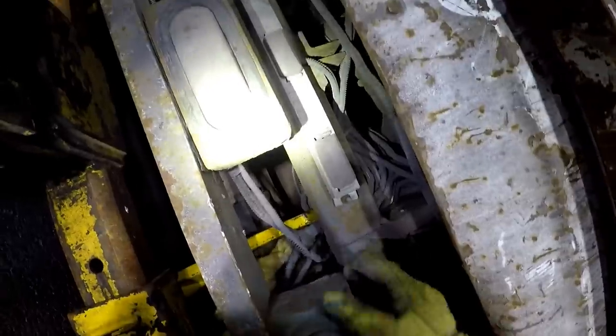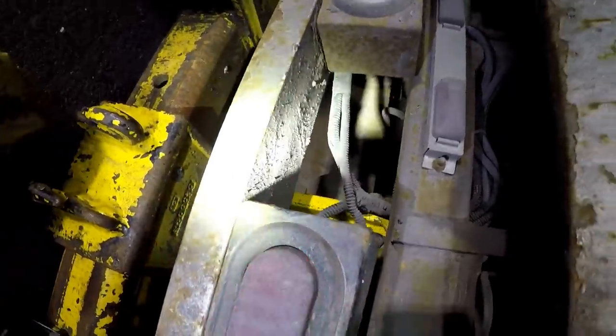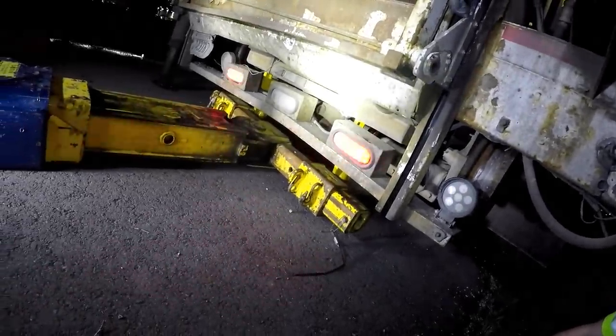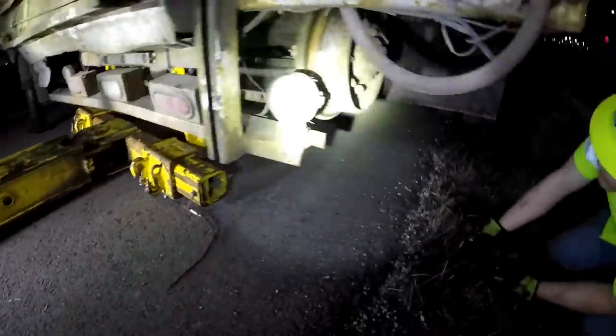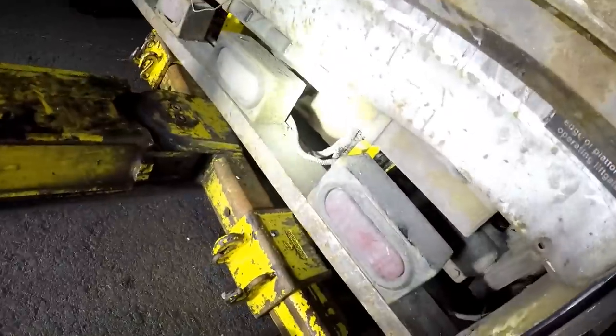It's got all those dang electric wires in the way. Your underreach in. See if we can make that thing sneak past that. Ain't gonna do it, is it? Darn it. Okay, push her out a little bit.